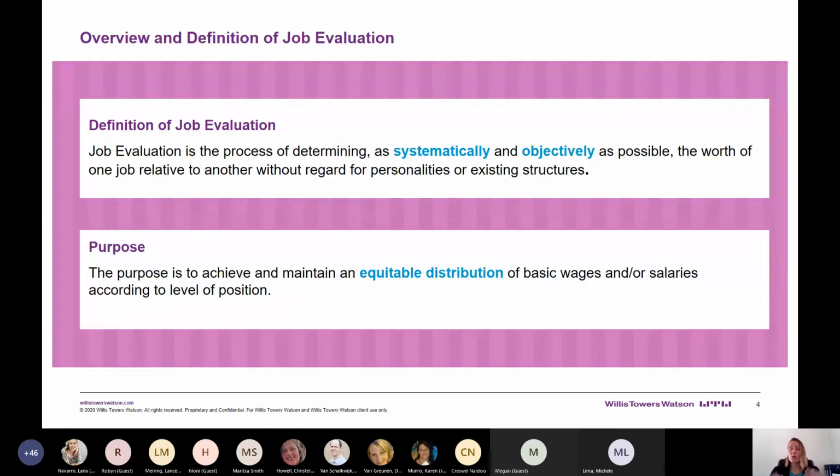Because Lance and I can't stress enough, when we do our training sessions and are involved in grading committees, that job grading is about grading the job and not the people that perform the job. If we look at the purpose, it is to achieve and maintain an equitable distribution of basic wages and or salaries according to the level of positions that you've created. So once you've gone through the grading process and developed that graded hierarchy, the next step would be to align pay. The first step would be to look internally at your grades against your pay scales and make sure that you're paying internally fair and equitable, and then turn to market and see if you're being competitive to the external market. I think this talks quite strongly to the new legislation that's been implemented in terms of equal pay for equal value of work.